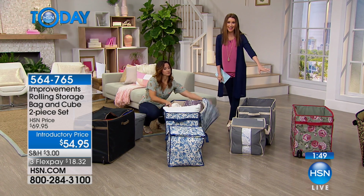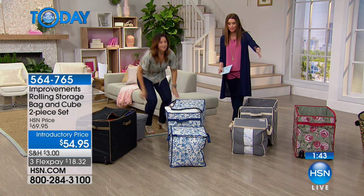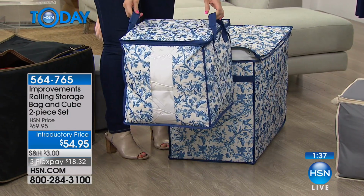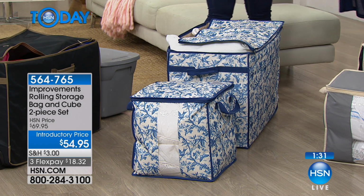I do wanna give you a warning. The floral is going to be next to go. It's going very, very quickly, really popular. One of the things that you didn't see is you're getting that box in addition. So you get the cube that you can use outside. You can stack it on top, and it still looks beautiful and matching, or it slides right in to give you organization within the big trunk that you're getting today.